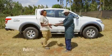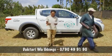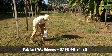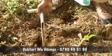On the way to my first expert of the day, there was some very good news. The soil test results have arrived. Before growing any crops, it's important to find out how healthy your soil is. Then you know what fertilizers you need to use and if the soil needs liming.